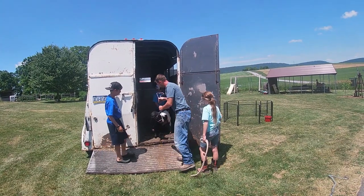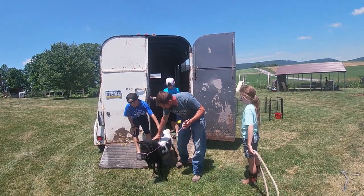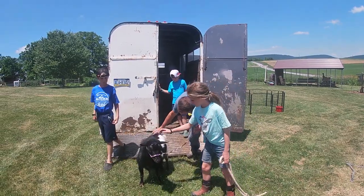All right, so here comes our new buck. This is Mr. Butch. We actually used him last year, and he did awesome for us, so we are so excited to have him.